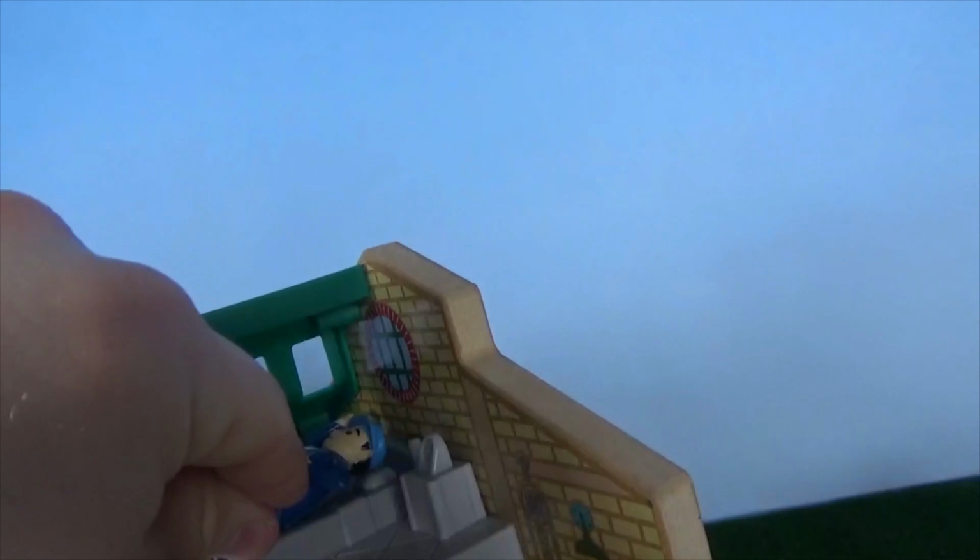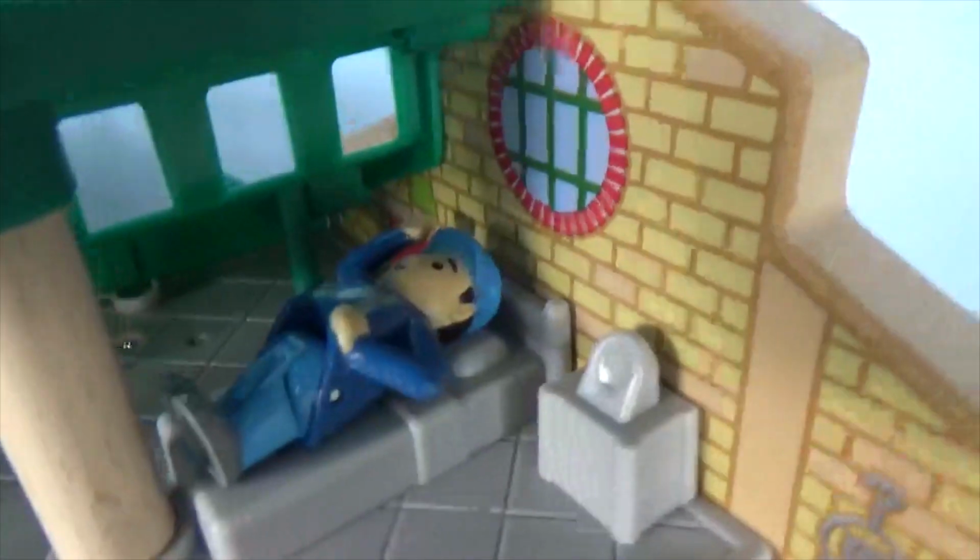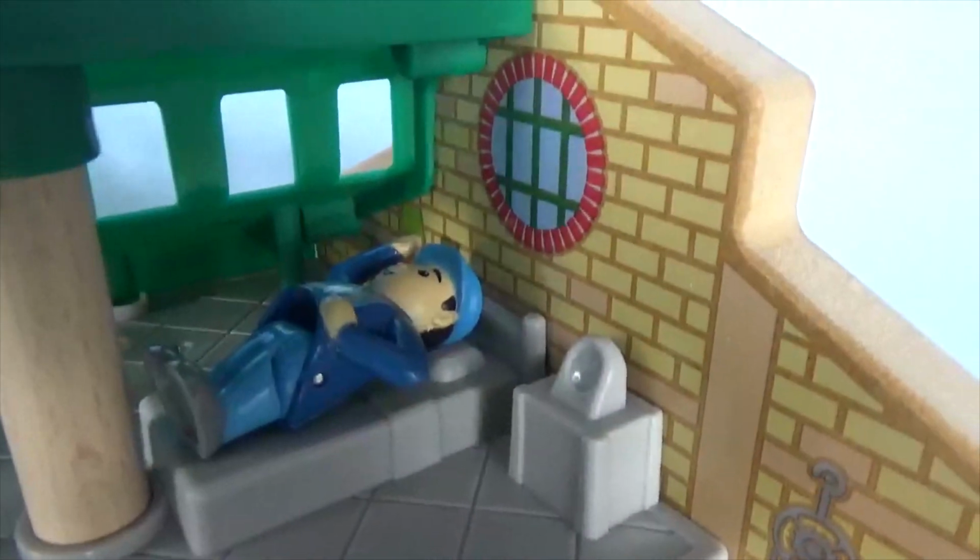This might be a little bit dark, but I got kicked out of my apartment, but hey, I work on the railway, so I could just live here.